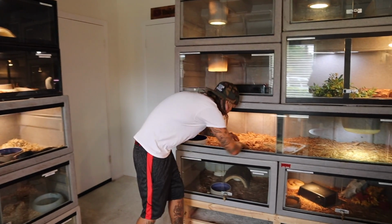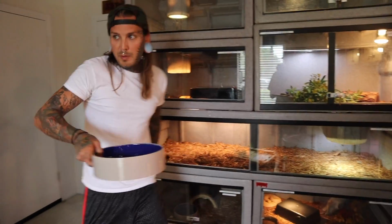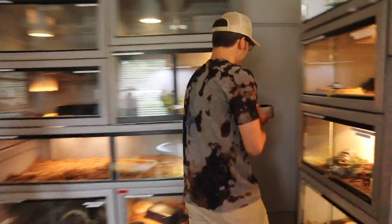Alright? So let's go in this cage real quick. I'm gonna hand this off to Pepe! Pepe, go give me some water. Oh, thank you, Pepe. Oh, what a good guy.